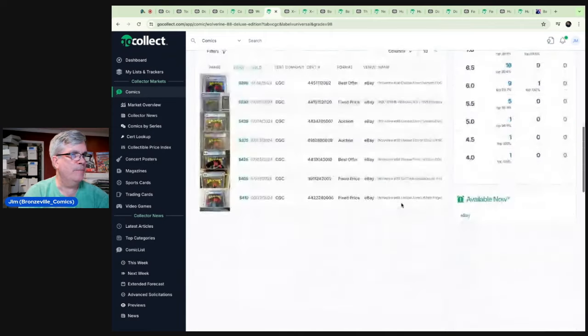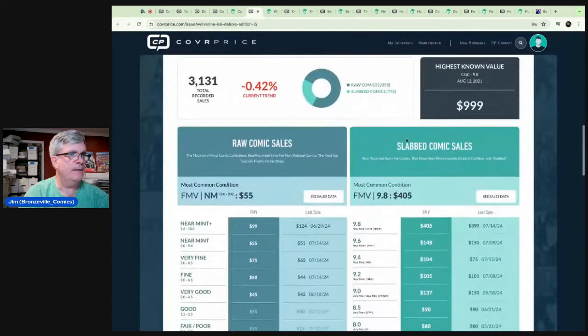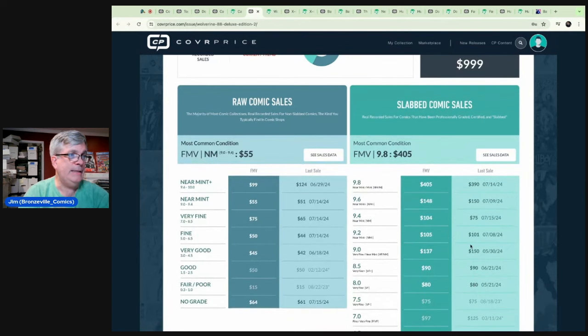And we can see there's kind of a jump, right? The 9.6 is about $150. The 9.8 is $400. So there is a premium you're paying for a 9.8 because it's hard to get in that grade. But people are still paying pretty competitive prices for anything in the 9s.